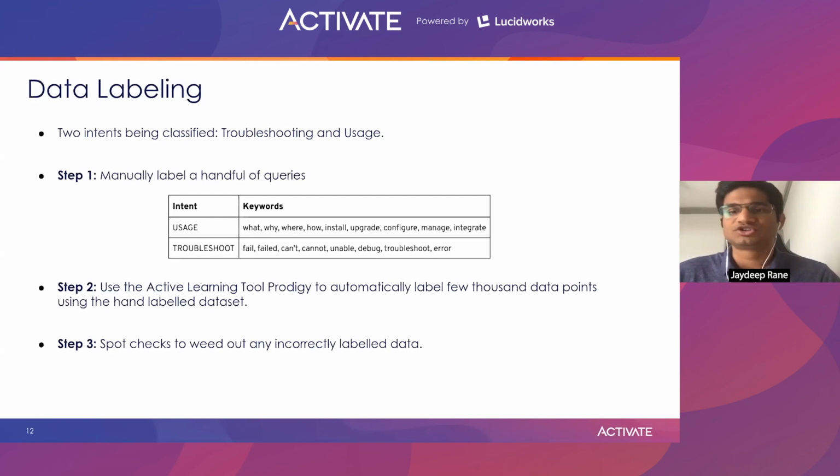For example, under usage, there are words such as what, why, where, how, install, etc. Anytime we saw a query with these words, we would tag it as usage. And the same for troubleshoot. If you see words like fail, failure, error, etc., those queries were tagged as troubleshoot. We then fed the hand-labeled data set as an input to an active learning tool called Prodigy. This tool helped us label 4,000 or 5,000 more data points, thus enabling rapid prototyping while building our model. As the last step, since we know no algorithm is perfect, we perform some spot checks to weed out any incorrectly labeled data. Next slide, please.